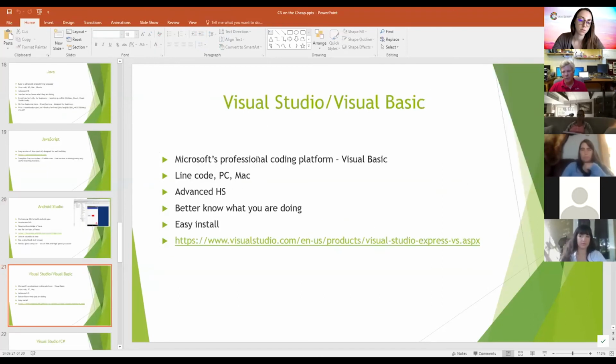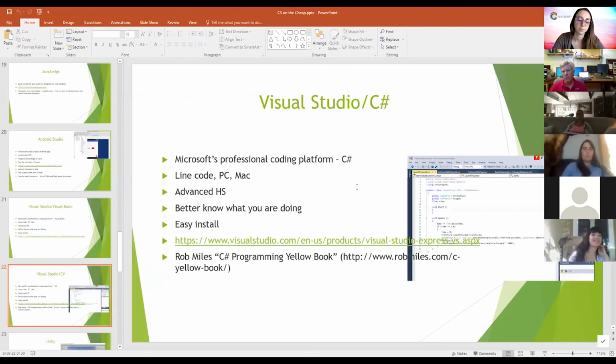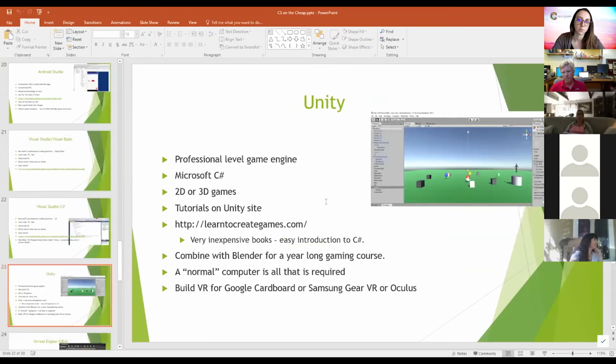High school stuff, professional level, Visual Basic. I dabble in this a bit. Same thing, Microsoft, professional level stuff. Definitely not something to do for middle schoolers. This is what I do most when I teach. This is my priority. I would do this with 6th graders.